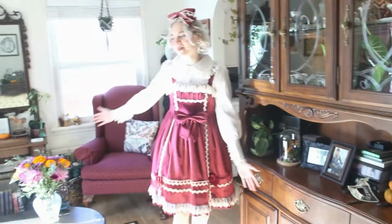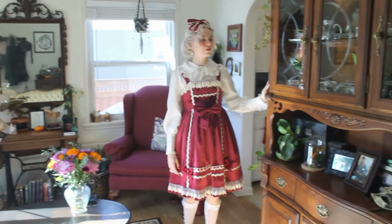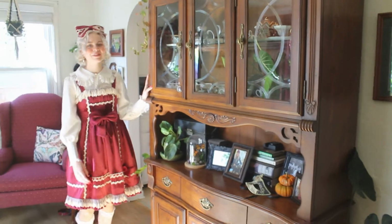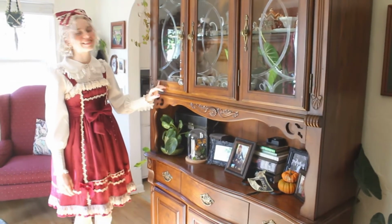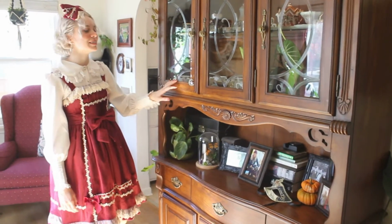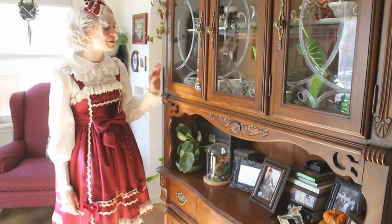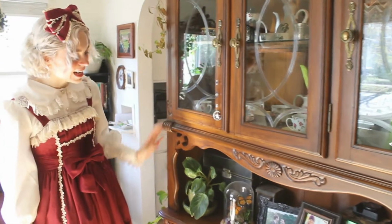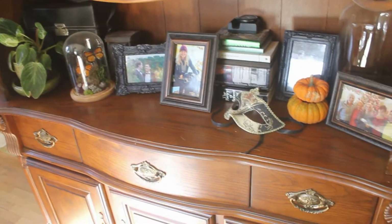So here we open up into the living room. This was also thrifted for free on Facebook Marketplace, and it's one of my favorite things that we have. My favorite price, free! And inside I have all of my teacups and teapots that I've collected over the years. I love to collect teapots, so I'm so glad we finally got this, so I had a place to put them on display. And then just some other cute knickknacks and books and pictures.